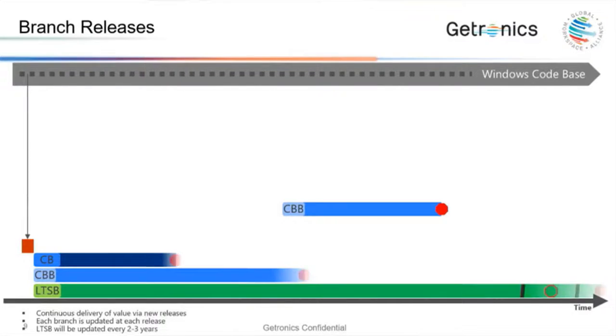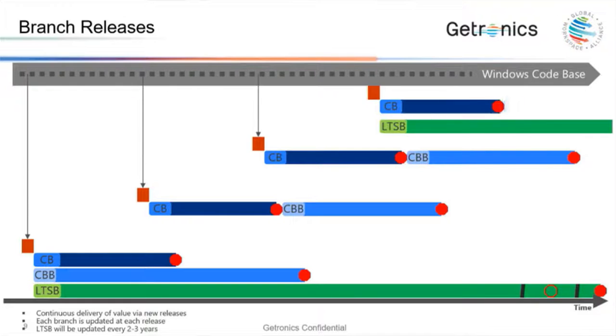Okay, so taking that into account, how do you adopt this current branch for business and that LTSB story? This slide is actually explaining that. What you can see here is that every 4 months a new CB release will be there. If you want, and probably that's the way you want to do it, you win 4 months extra for testing. So probably you will deploy, even when it's initially used for the consumer markets, already some CB builds within your environment. Then you can see that CBB will be released, which gives you another 4 months extra time. And you can skip one CBB release.